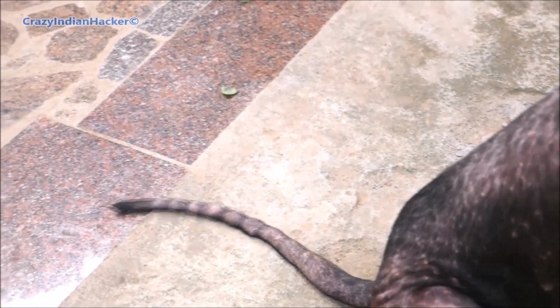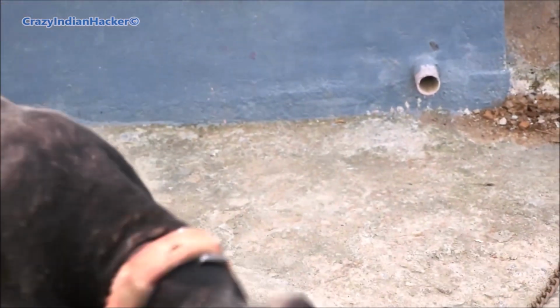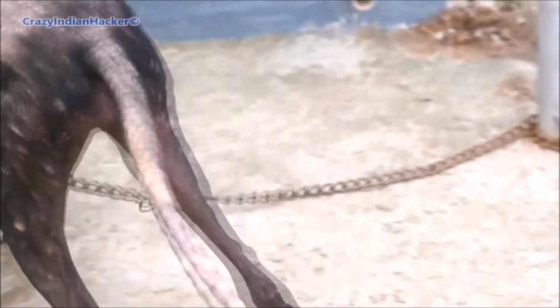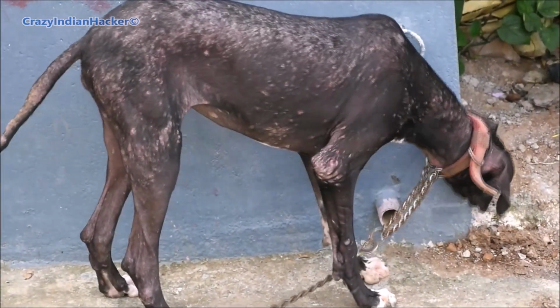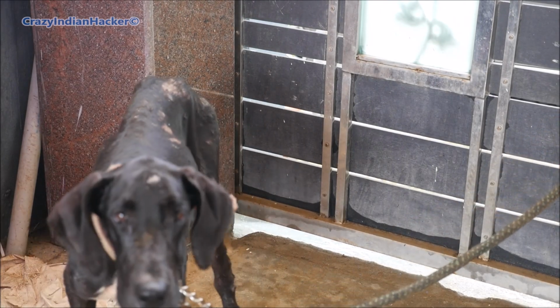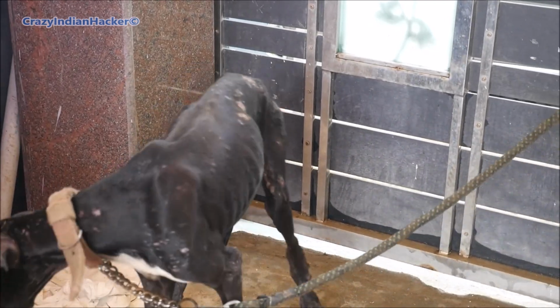See the tail also, very bad condition. So full shoulder, neck and backside leg, backside shoulder, everything spread, heavy infection. The day one I found this puppy like this condition. So the dog got recovered, but the infection is getting worse.